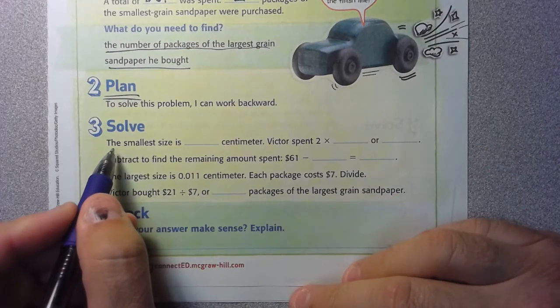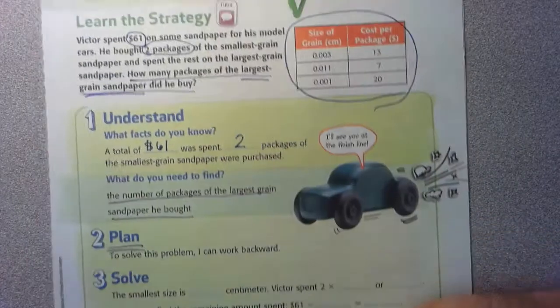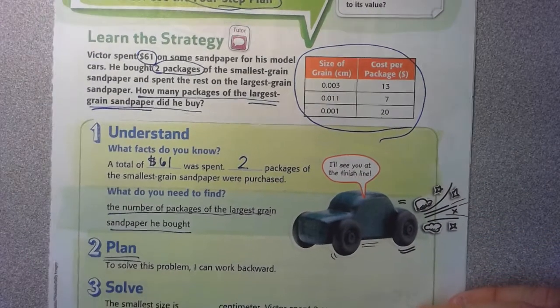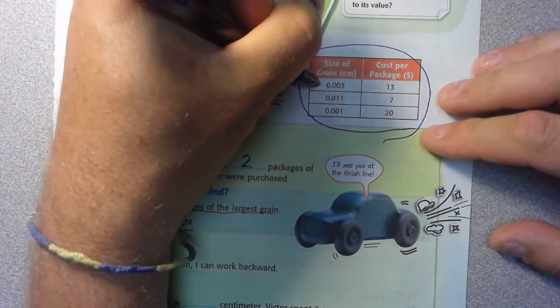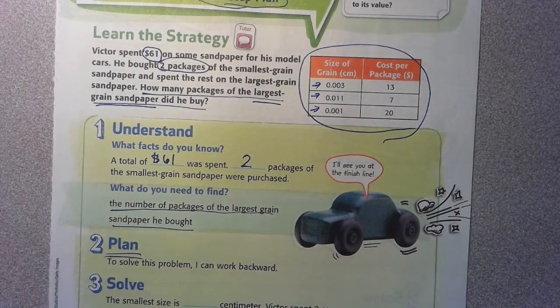So, the smallest size is what? Look up here at your chart. The smallest size of sandpaper is what? Now we've got to look at decimals. See, this is where decimals come into play. We've got to look at these three numbers right here and decide which one is the smallest.